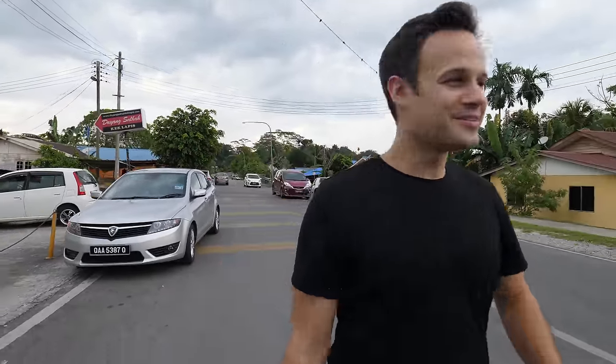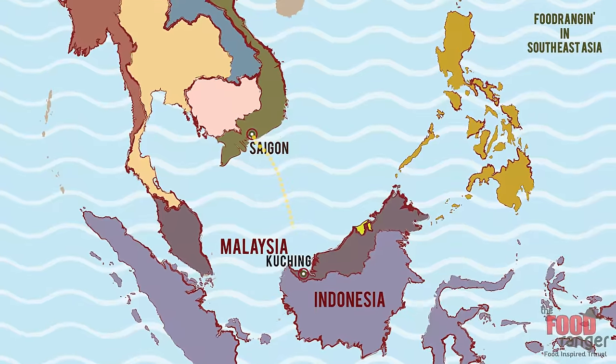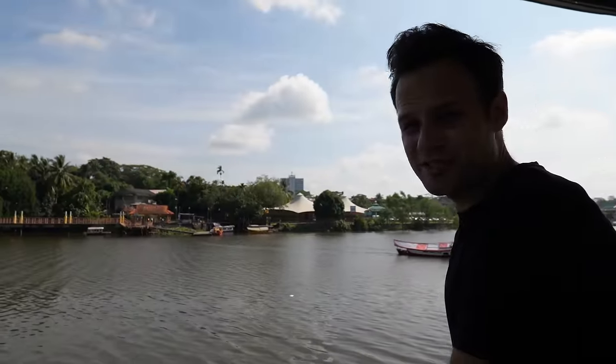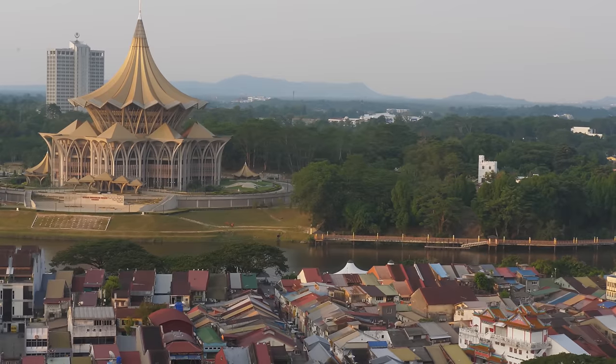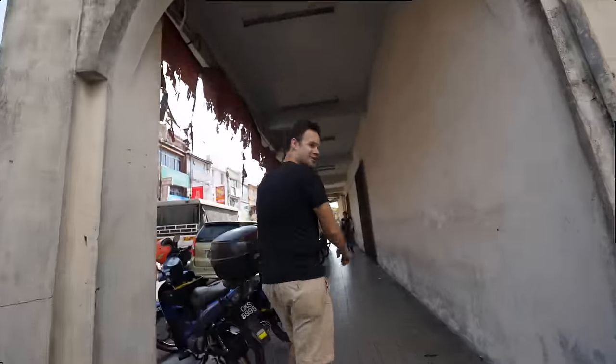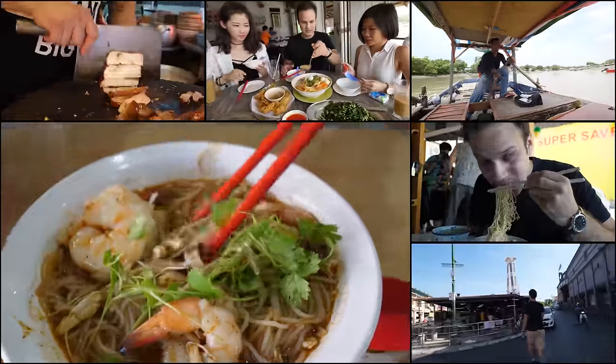I just got into Kuching, Borneo, Malaysia. I am so pumped because today we're gonna go for a big day of eating street food, local cuisine, and it's so beautiful here. Let's go check it out. This is Kuching. We flew from Saigon, Vietnam, all the way here just to taste the local specialties in Borneo. Here, you instantly feel the beauty and charm and peacefulness of this quiet city. Searching the streets, you can find a lot of unique street food. And for a first-time visitor, you'll be blown away at the selection.